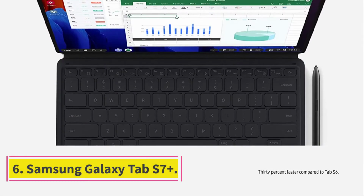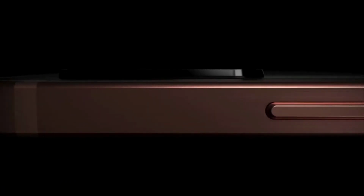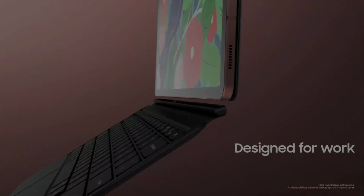Number 6. Samsung Galaxy Tab S7 Plus. The Samsung Galaxy Tab S7 Plus is the most capable Android productivity tablet on the market. In addition to being the first to support 5G connectivity, it's also a performance powerhouse that can handle multitasking with ease.